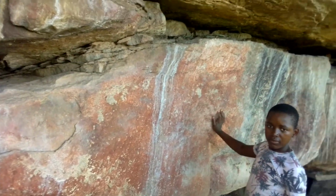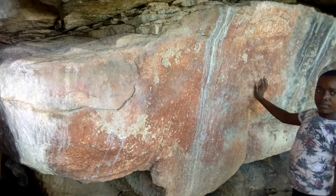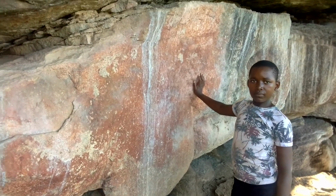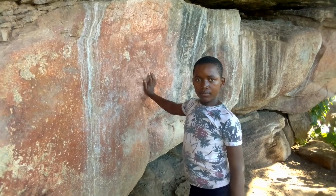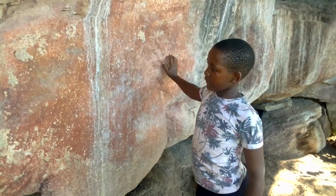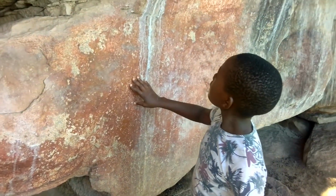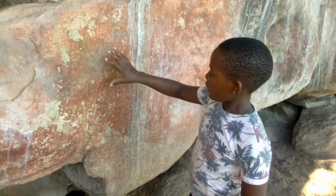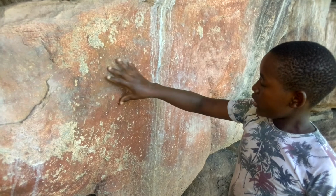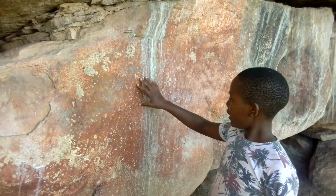Again, we want to find out something concerning this paint which was used to paint these rocks. I want to hear from this young man, Lionel Moyo. What kind of paint was used to paint these rocks? As you can see, they are red, and on top of them are rock paintings. What paint is this? They used blood and roots, which made this paint durable and unremovable.